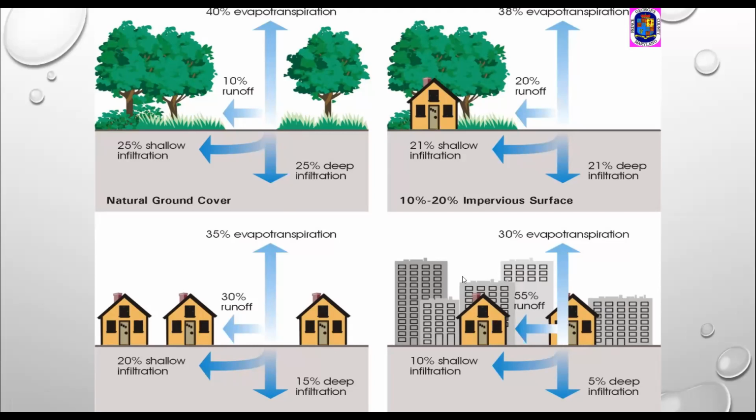That's where we want to implement some of these different stormwater management techniques to help slow down the water and get it to sink back into the ground like in a natural setting.